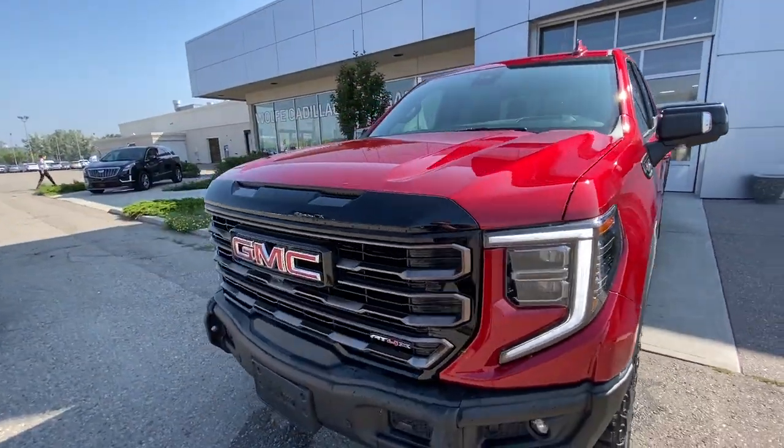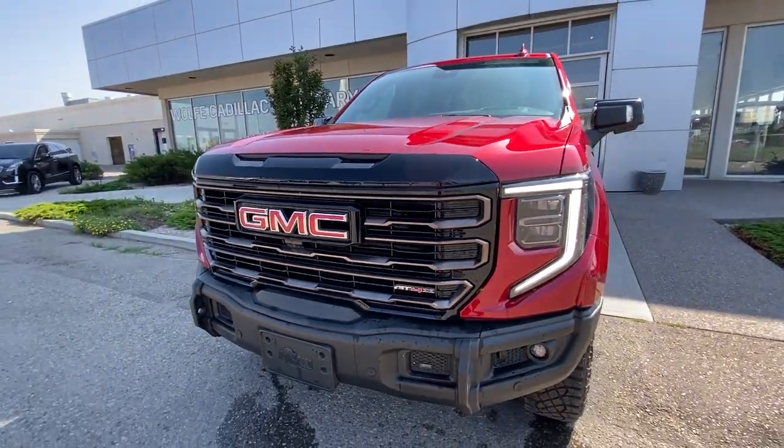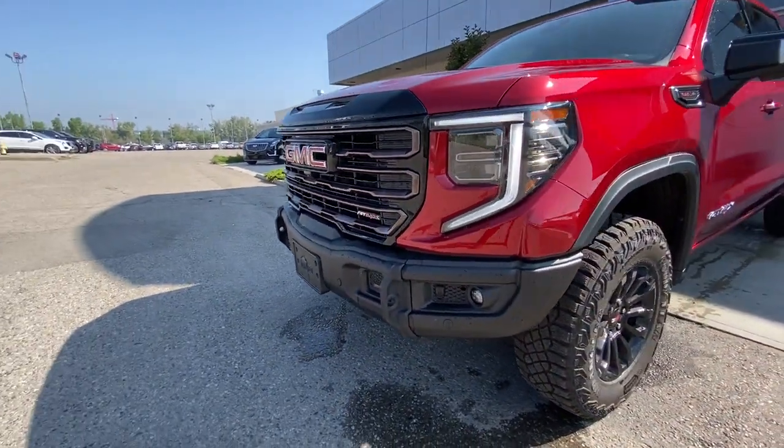Around the front of the vehicle, red GMC badge in the center of the grille, AT4X badge in the grille as well. This truck comes equipped with an AEV front bumper.